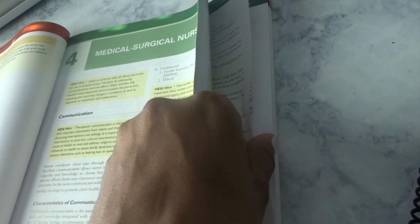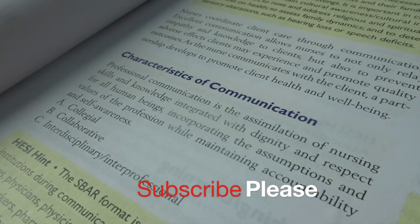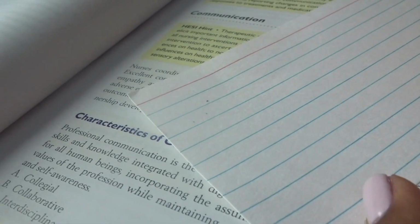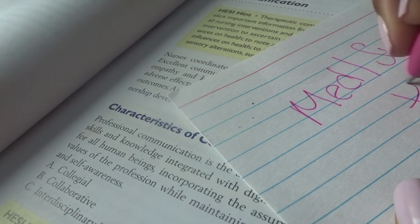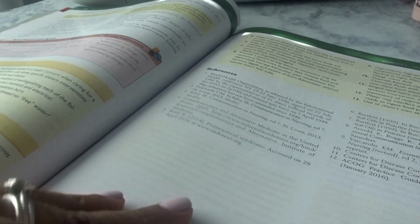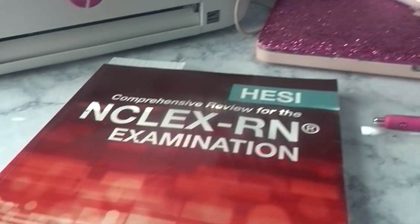And it's all of the green that I need to get through. That is all of the med-surg content. So this, I'm going to get through this part. Let me go ahead and section it off. This is med-surg HESI. So I'm going to start here and go through all of this green until I'm done. So that'll be in that book.